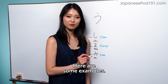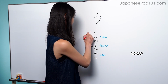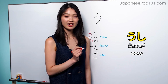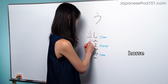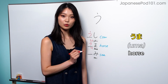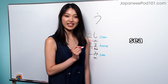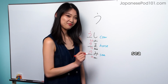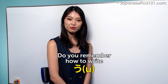Here are some examples. Do you know how to say cow in Japanese? Ushi. Do you know how to say horse in Japanese? Uma. Do you know how to say sea in Japanese? Umi. Let's review. Do you remember how to write U in Japanese?